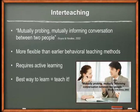It requires active learning, and I like to think that the core of interteaching is that the best way to learn something is to teach it to somebody else. For those of you that have ever taught before, you certainly know that if you want to know information well, teach it. In the process of teaching it, you're going to know that information well. That's really what interteaching in a nutshell is intended to do.